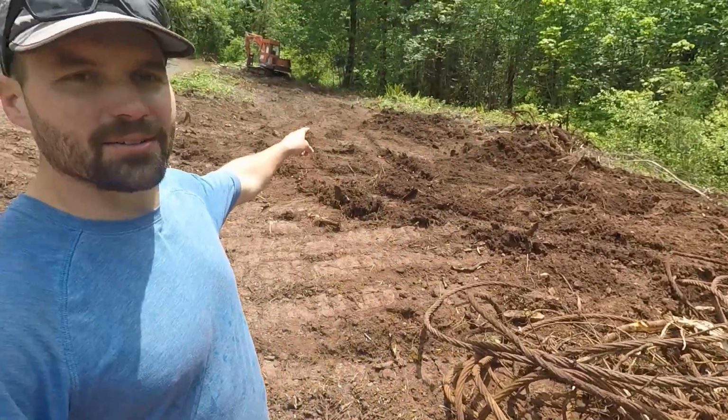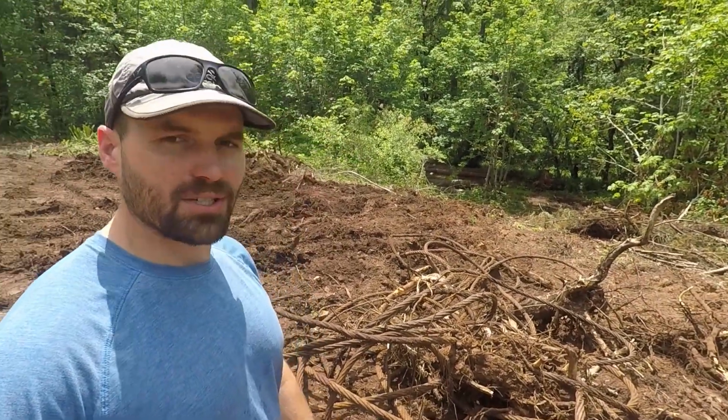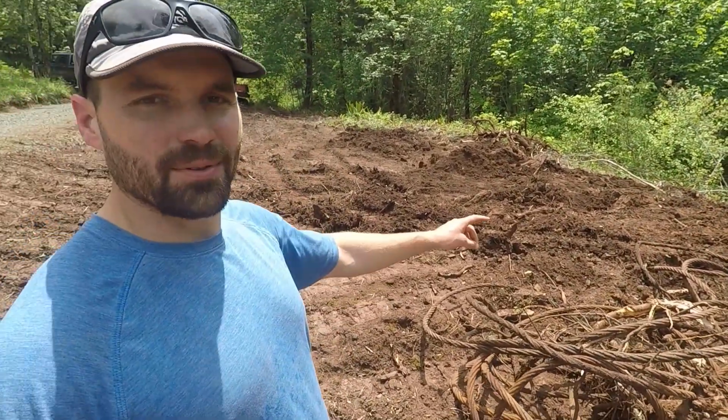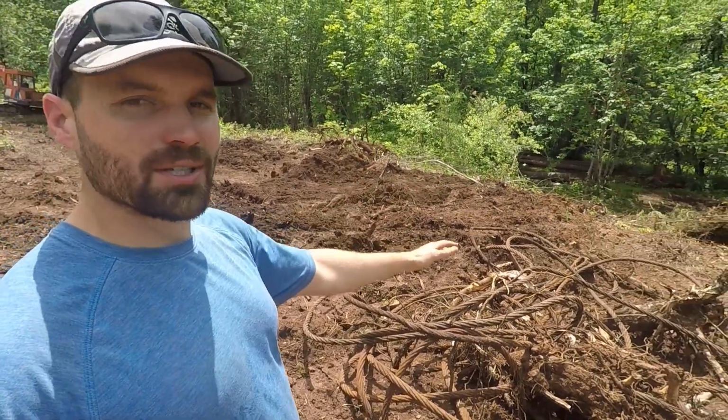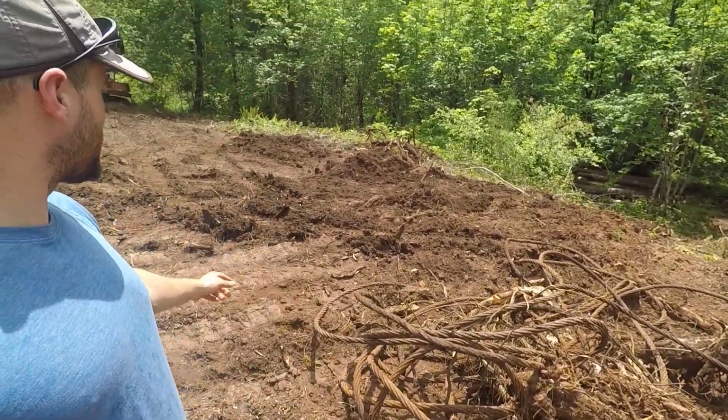And now we laid out some soil to try a tiny little garden patch for our first garden out here too. So that'll be fun. Really happy with how the excavator did. It's a little tricky going up slopes with it. It was awkward moving the cable around, but I'm glad it's done.